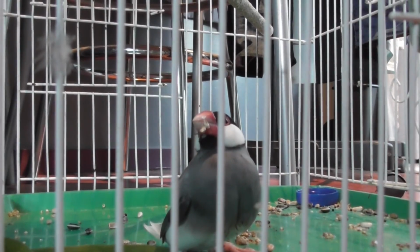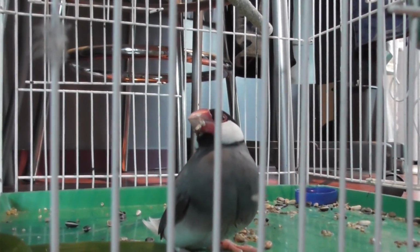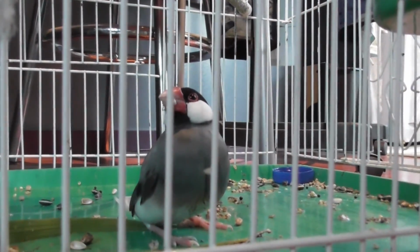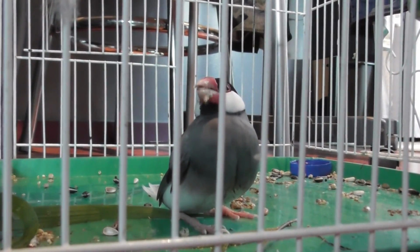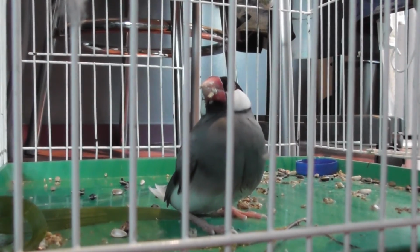You've got sunflower seed all over your face. For a small bird, they have a very strong beak. Now, cockatiels don't even eat sunflower seeds. But this guy's just been munching on a sunflower seed. Cracked it open.